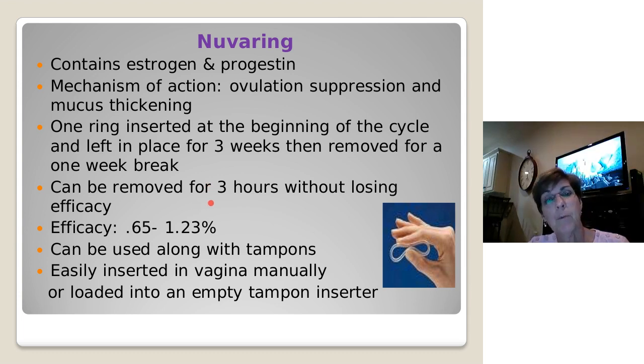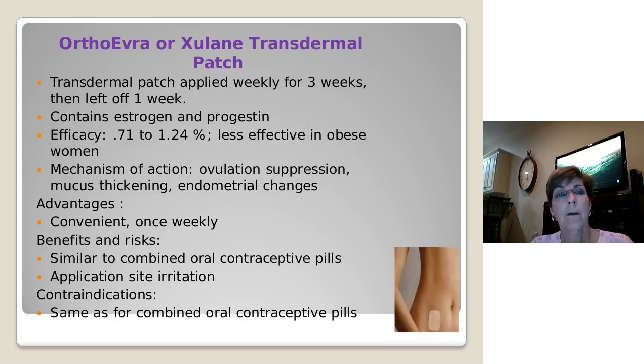It can be removed for 3 hours without losing efficacy. Some women like to remove it for intercourse. It's about as effective as oral contraceptive pills. It can be used along with tampons, and it can be inserted into the vagina either manually or loaded into an empty tampon inserter and put in that way.